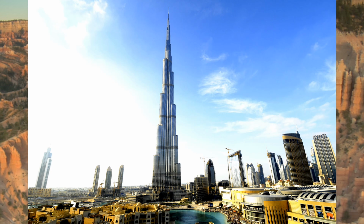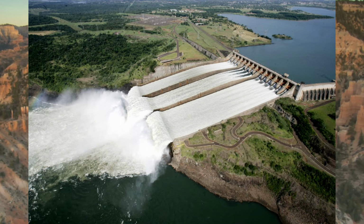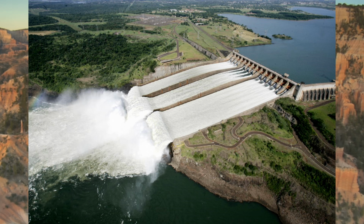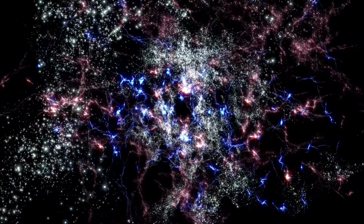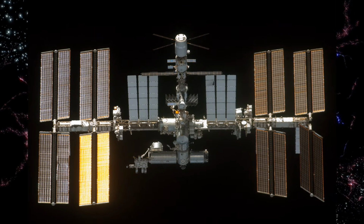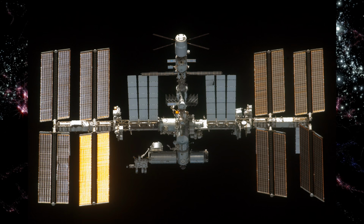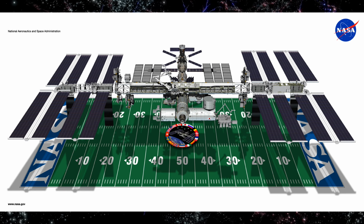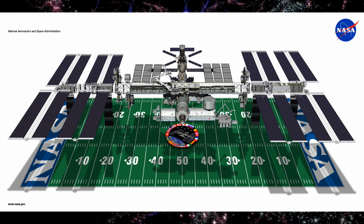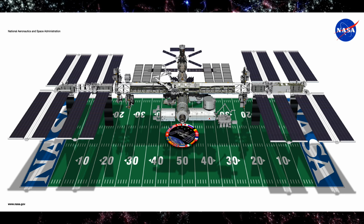That's enough money to build 18 Burj Khalifa skyscrapers. But the Itaipu Dam is still not the most expensive object ever built. The most expensive object ever built, you guessed it, is the International Space Station, the ISS. The ISS is the largest man-made object ever put in space. It is 239 feet long and 356 feet wide. It is so big that it can be seen by the naked eye.